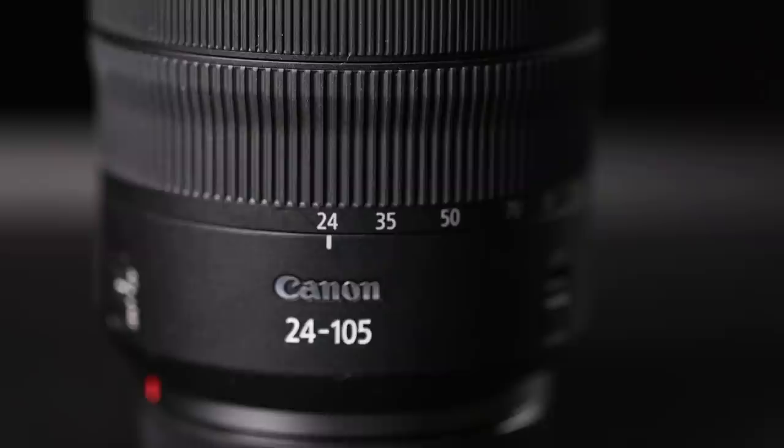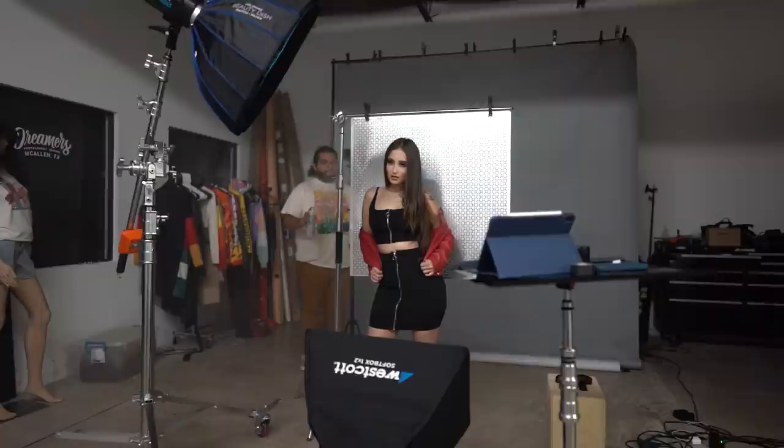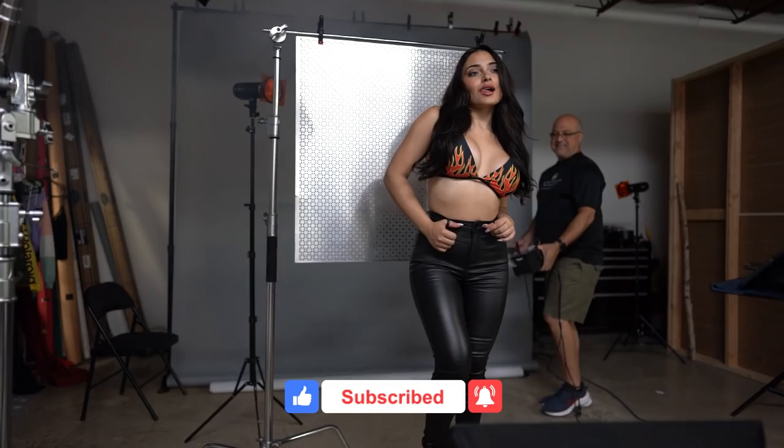First on the list has to be the 24-105 Canon RF lens. Now, this lens came in the clutch for me in 2021 as I shifted my vision, going into the studio and really trying to find my style. The 24-105 really changed my thought process from always having to create bokeh shots to now forcing myself to shoot at f4, 5.6. And it wasn't about creating bokeh anymore. In the studio, I started to learn, okay, get comfortable with shooting at f4, 5.6. And this lens, with the versatility that you get from the 24-105, really made an impact.